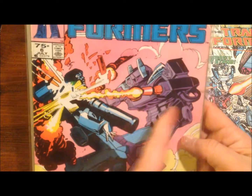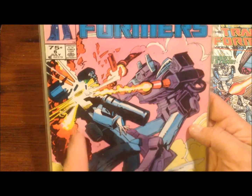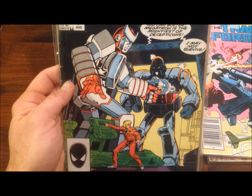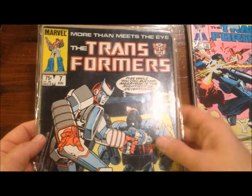So this then, number 5, issue number 5. See, there he is. Look at that. It's Shockwave blasting the crap out of Megatron. He'd always made the power play. It wasn't really Starscream in the comics. It was Shockwave that you had to worry about. Issue number 6. Issue number 7. Megatron going to talk to Ratchet. Number 7.